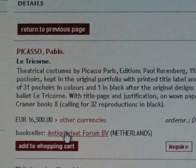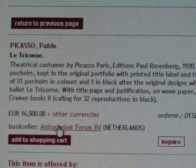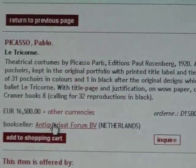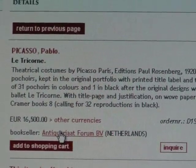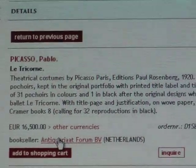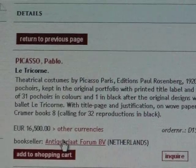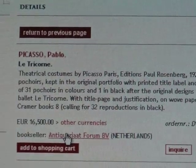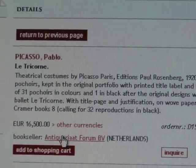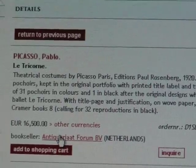On the web, there's one other copy. This is an adall.com listing of the album, seemingly the same collection I have. And the price being asked is 16,500 euro. Well, that's great. That's more than I paid for it, but it may be worth it. I just don't know. And it's always best to look for more than one comparison anyhow. So we'll have to go to other databases.